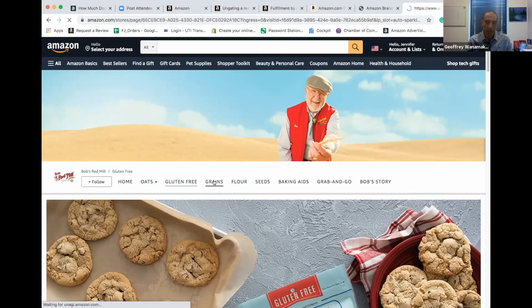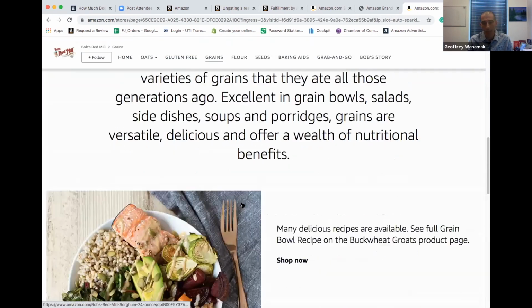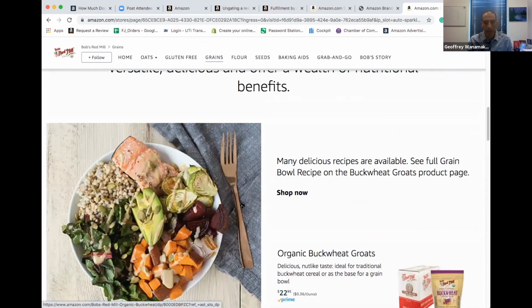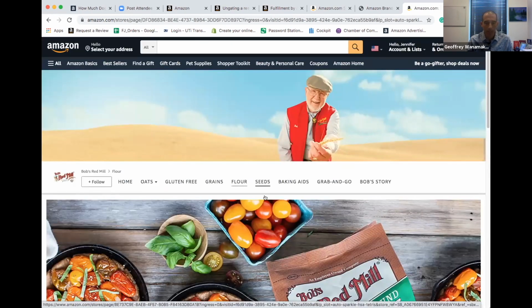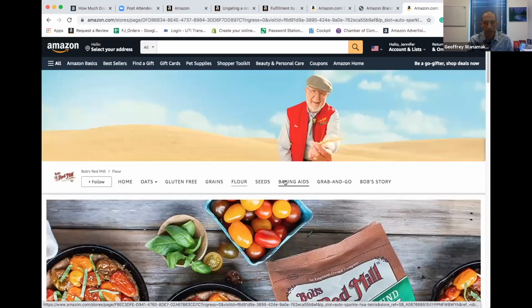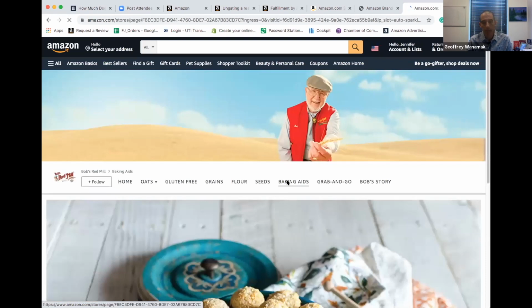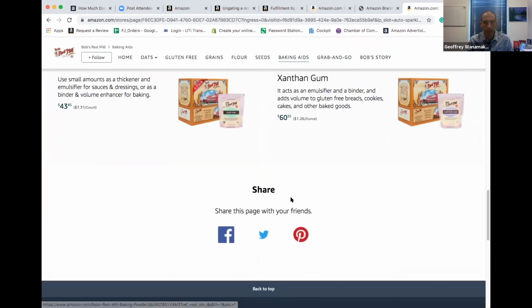You could then in turn have breakout categories for all the different items you sell. So here's their breakout for grains. Here's their breakout for the flour products they sell. Here's their breakout for their baking aids, xanthan gums and things like that, I'm assuming.